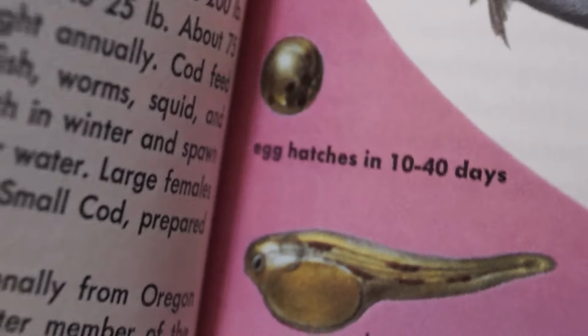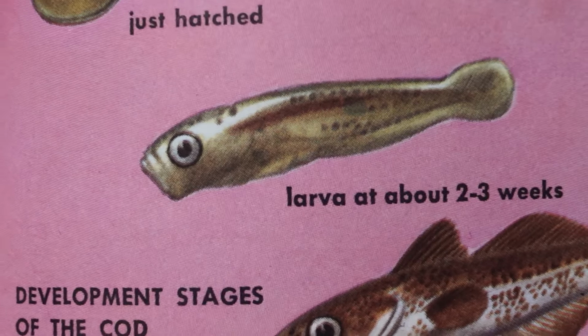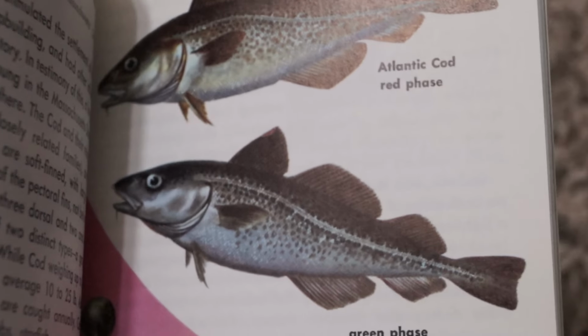So the egg hatches in 10 to 40 days. Kind of a big amount of time, actually. Okay, this is what a just hatched one looks like. Larva at about 2 to 3 weeks. It's in all those stages. And then the young at 4 to 6 months. And then this is something about a green phase and a red phase. No idea what that means.